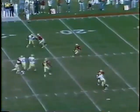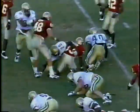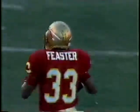It's a return ball. Feaster's coming to the left now. They force him back to the middle, and he is tackled. Brant Bainham, the tight end, was able to get down on coverage on that special teams. And now we'll see what happens with the Seminoles.